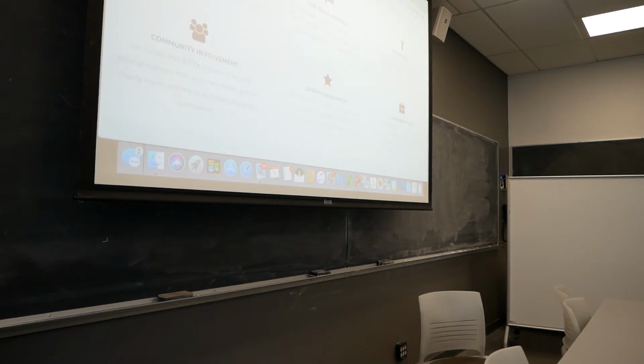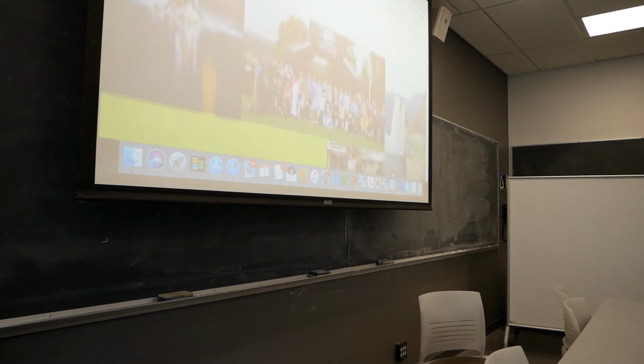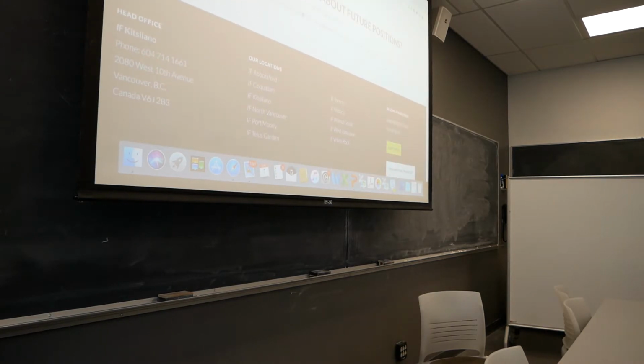So good use of icons. Text is good. Well laid out. I like it. Yeah, good photos. There's not much I can critique here for now. This is a little bit long. I will cut that out a little bit. Current openings. There's no reason for this section to be so spread out, in my opinion. So I'll just make it smaller lines essentially.